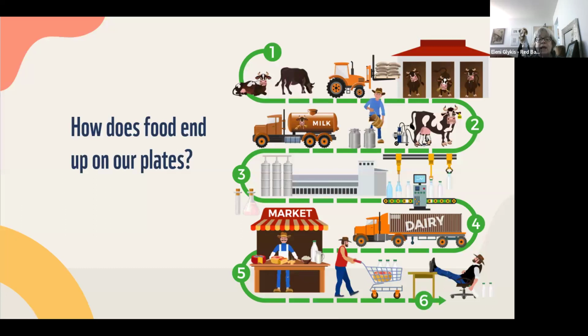Before we eat, of course, food goes on a journey, and the major steps are shown here. The farmer grows the fruits and vegetables and other crops that we eat, and to feed the animals they raise also for milk, eggs, and meat. So most food journeys begin on farms. The next step is the food either gets packed up and sent directly to market, like fruits and vegetables, or it gets processed.